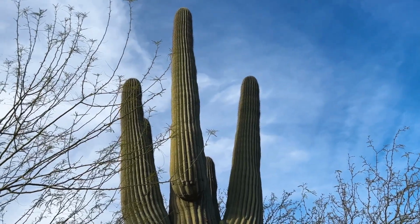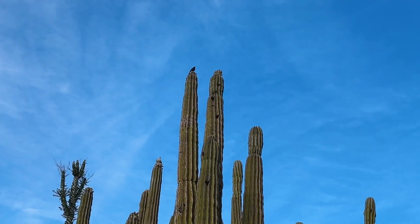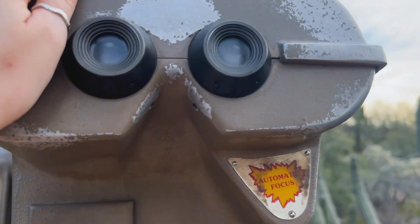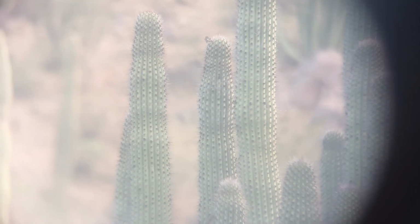And whenever we're in Phoenix, we try to visit the botanic gardens because they're just so gorgeous. They're so peaceful. Look at this little birdie on top of the cactus. Amazing. But some of the cacti there are just so tall and so old. Honestly, it's kind of mind-blowing to me.